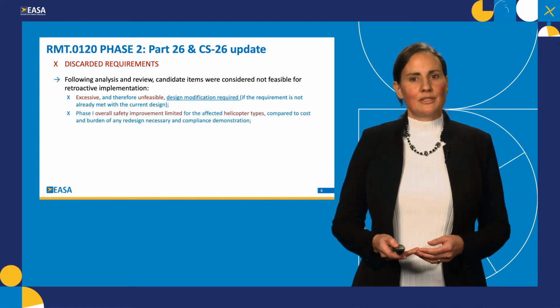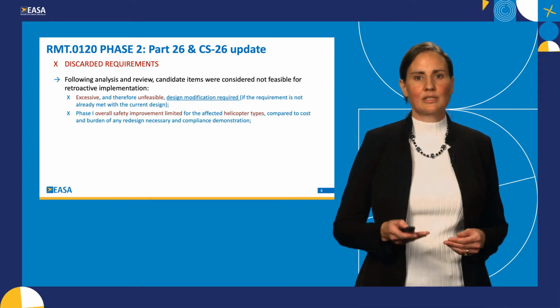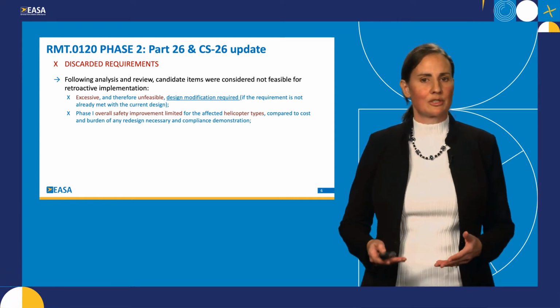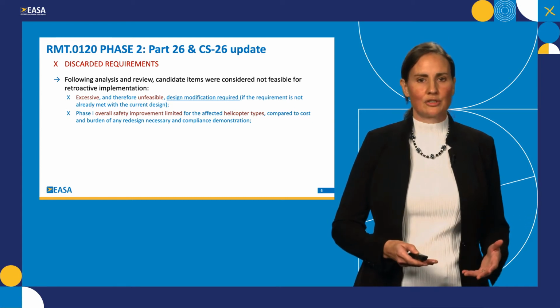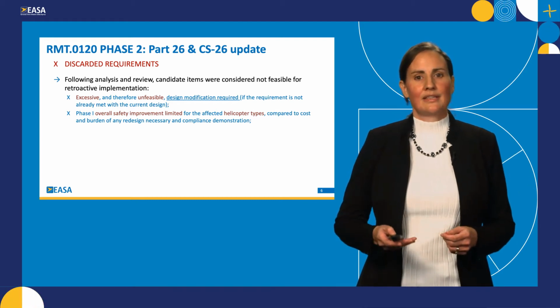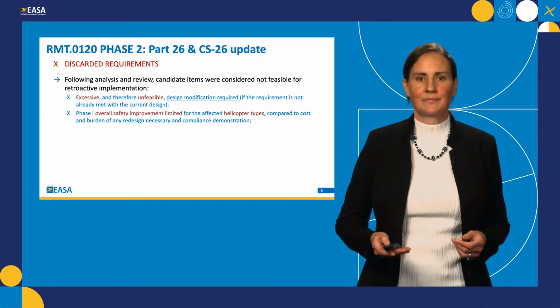Another group of requirements was discarded as the safety improvement per helicopter type was considered limited, as the type is expected to be able to comply already or be very close to complying with the requirement. The additional burden of compliance demonstration far outweighs the potential safety improvement for the affected helicopter type. These requirements include the structural requirement 563.